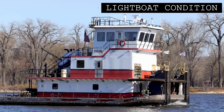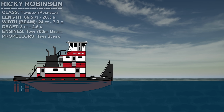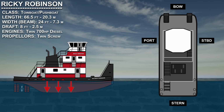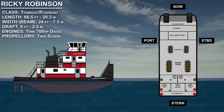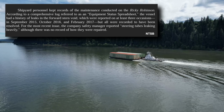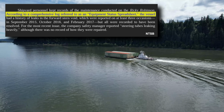Traveling in a light boat condition will play a crucial role later. After these renovations, the Ricky Robinson would measure in at 66.5 feet long, 24 feet wide, a draft depth of just over 8 feet, and with the new twin diesel engines, they now provided 1,400 horsepower, or 700 horsepower to each screw.